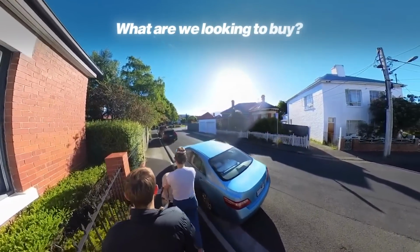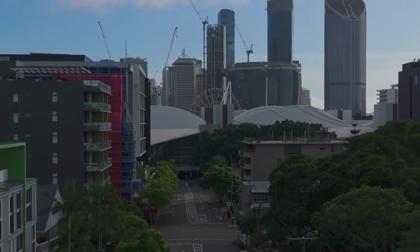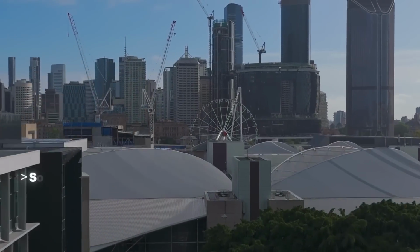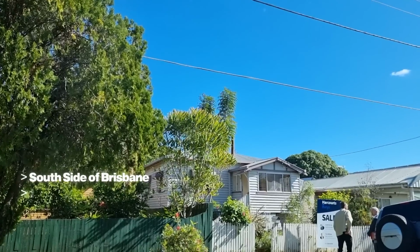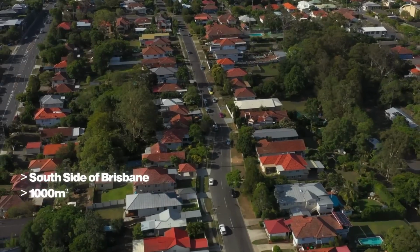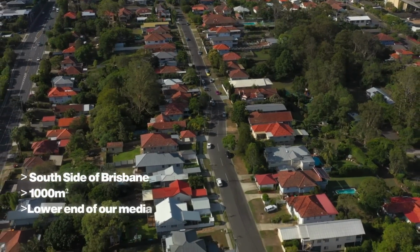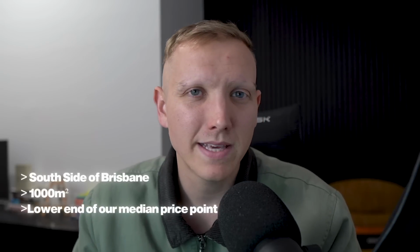So what are we looking to buy? Why do we like this deal? And where do we see the value potential? Well, this property is located on the south side of Brisbane. It's on a block that's over 1,000 square meters in an area we know very well. And it's also on the lower end of the median price point, even though it's on a larger block size, because the home is quite basic at this property.